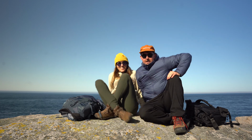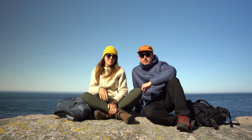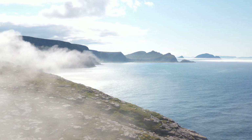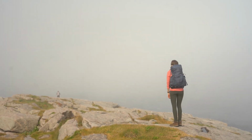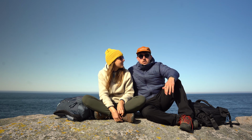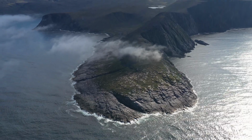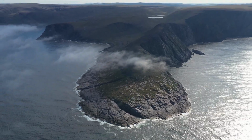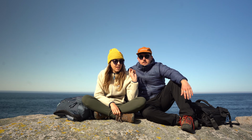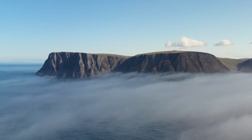Well, guys, we made it to the NordKapp, the official most northern point of Europe. We've just been sat as the fog's dissipated out of these cliff sides. Really quite an eerie feel when we first got here, but as we've sat maybe for the last 20 minutes, it's just smoothed over the whole landscape, and now we can see what we've hiked to and really enjoy it. And we can finally see the tourist NordKapp where we were the other day.